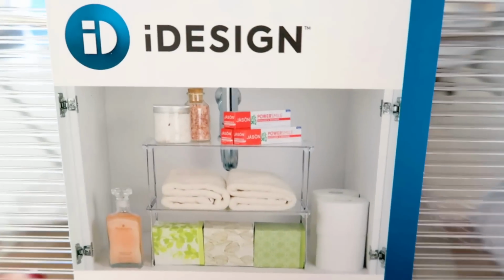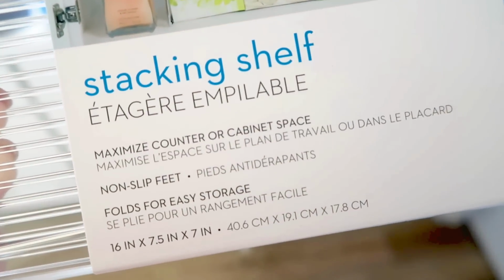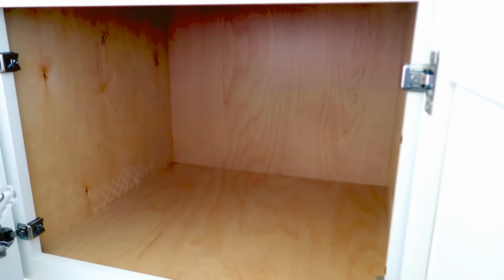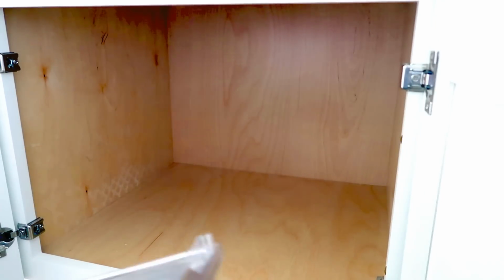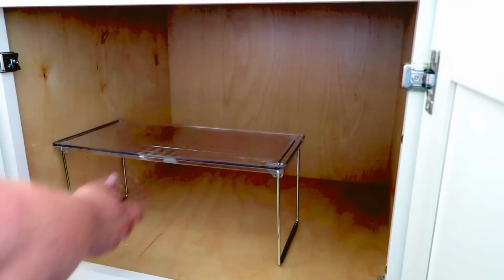I purchased this at Walmart. I want to say maybe for around $7. I'll try to link it for you down below. But it's just a little clear plastic stacking shelf. You can stack two on top of each other, but I just needed one because the cabinets that we chose for over here didn't have any kind of shelf.